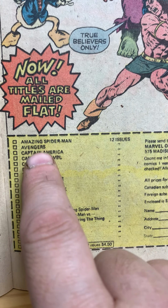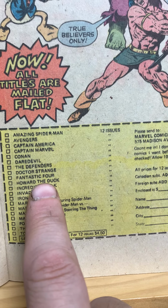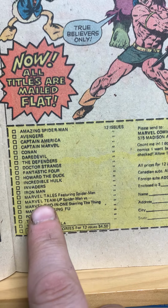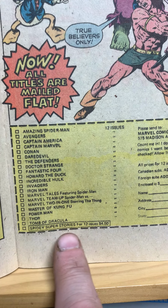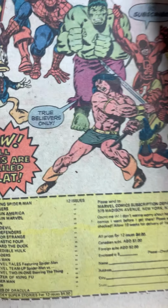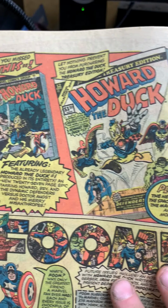Yeah, I collected all these. Amazing Spider-Man, Avengers, Captain Marvel, everything but Conan. I don't think I collected Howard the Duck. I bought that in the back issue bins. And I didn't get Marvel Tales because that was a reprint. But I got all these. And the Spidey Super Stories, there's a memory hole. That was the Electric Company doing Spider-Man comics. I had all of them and they disappeared. I don't know what happened to them.